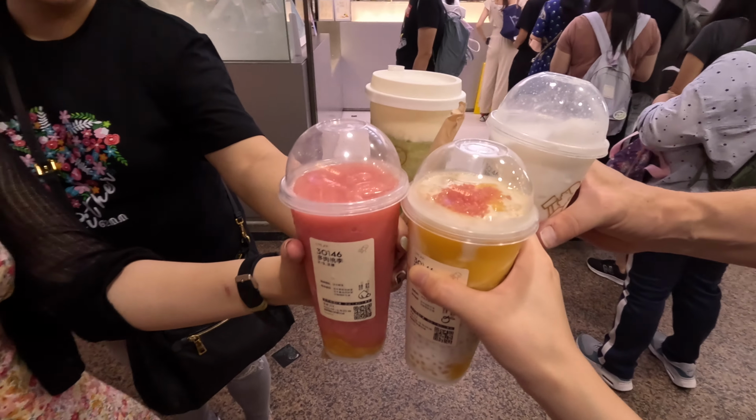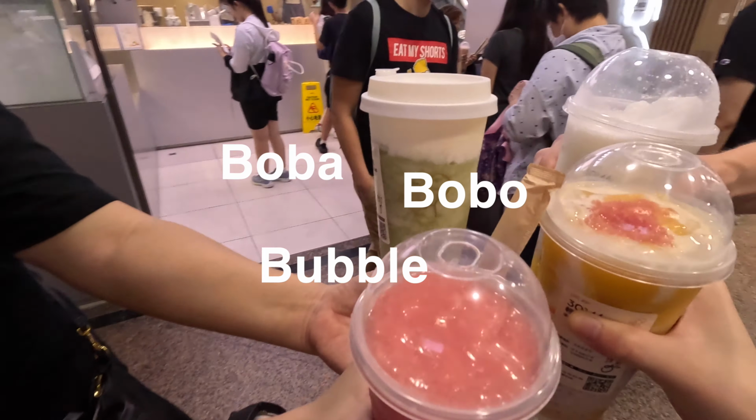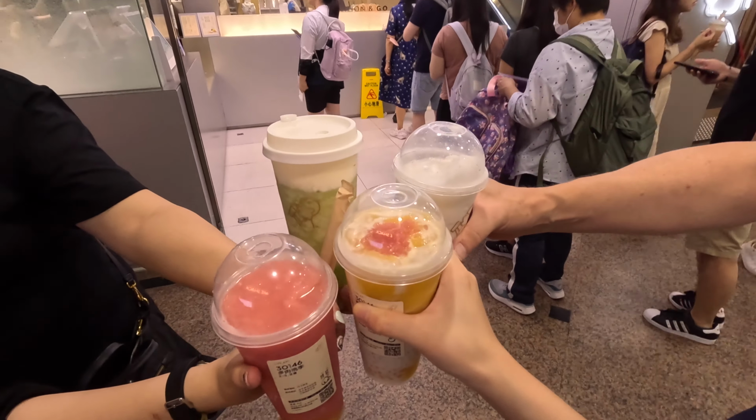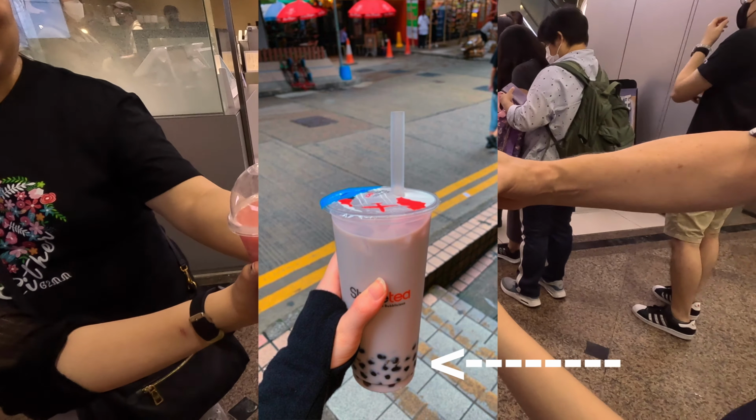Summer weather is always humid and hot. A nice boba, bubble, bobo, whatever you want to call it, bubble tea would do the trick to cool you down on a hot day. The bubbles are little pearls made of black sugar gelatin. They're very chewy and moreish and taste great when mixed with different types of hot or chilled tea. Try one when you have the chance.